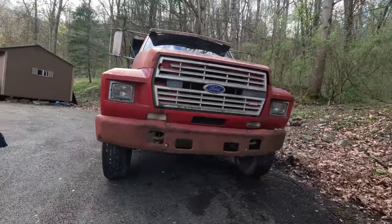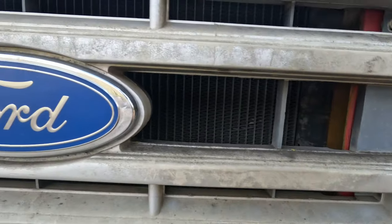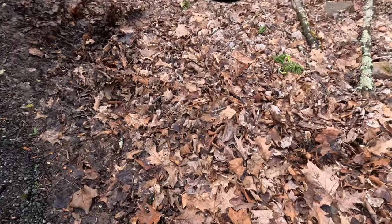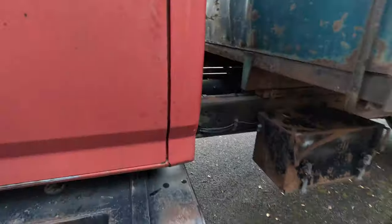I bought it because I got approval to start on my garage here at my house. I'm going to do the excavation myself, but I need something to haul the dirt. I was looking for a cheap dump truck, and this one fit the bill.